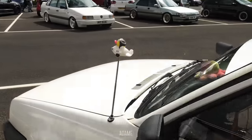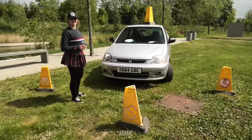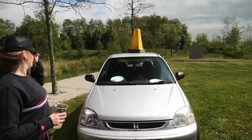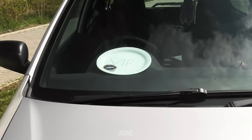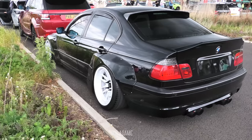Oh look, a flying rubber ducky. Heart-shaped end plates on the spoiler of the Scirocco. There's Honda logos in its own little section with a cone on the roof because he is a VIP. Oh, fantastic! I'm in the money. Come on, come on.